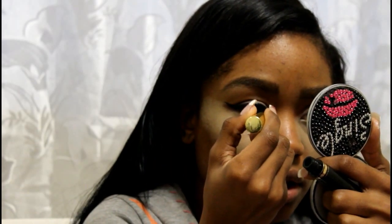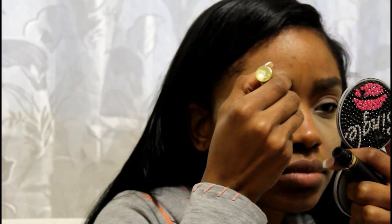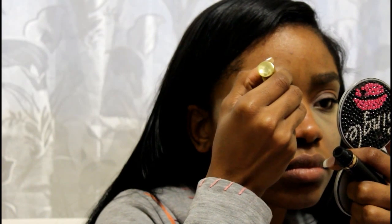And you're going to close your eyes a little bit and get the inner corners of your eye. Like so. For this look, I'm not going to be using falsies, so I'm going to go back again and add the mascara back on top. So now it's much thicker. Oh, and what I did when my camera died is I just finished the rest of my eyeliner and added eyeliner at the bottom part of my inner waterline.